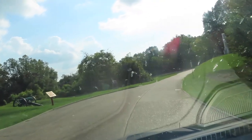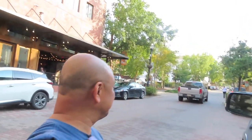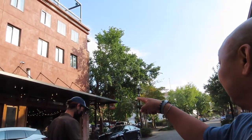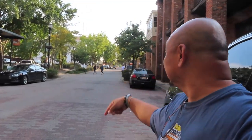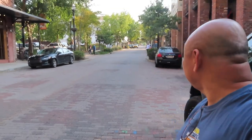In 2.2 miles. Okay, we are in downtown historic Vicksburg and going to 10 Rooftop, and we don't know where it is. Oh, I need a mask on. So it may be that. This is adorable. This street is adorable. It's a brick street and it goes down for several blocks.